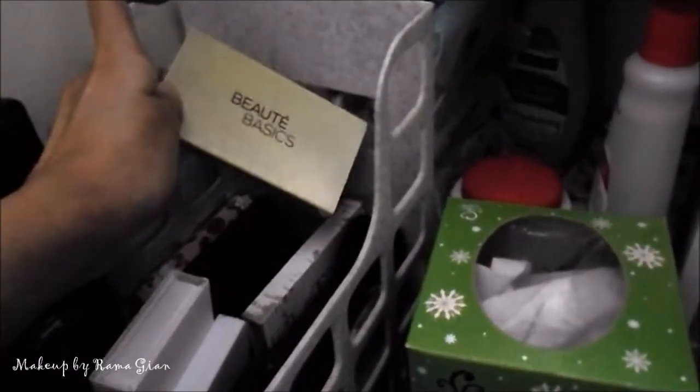And I also have some little eyeshadow palettes in here. I'm not gonna go through all of them. This is the Beauty Basic, and I think this is an eyeshadow palette as well. I'm not quite sure.